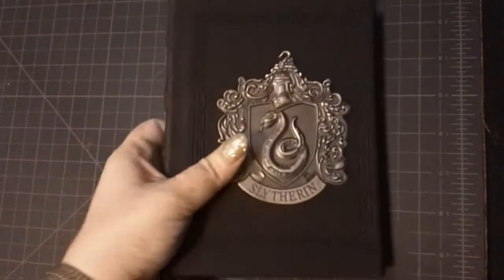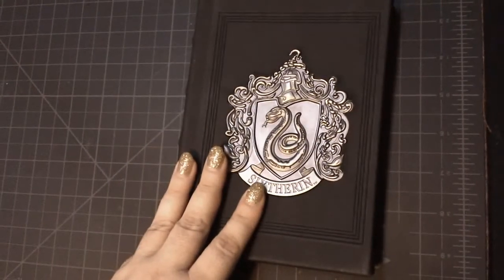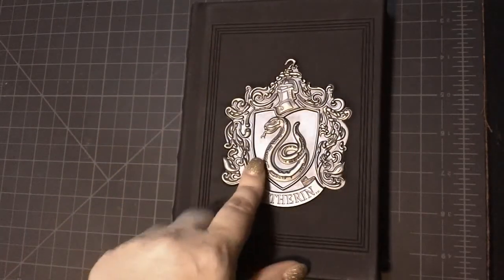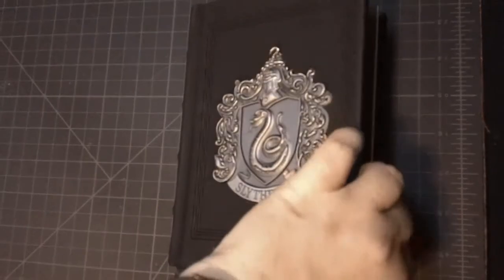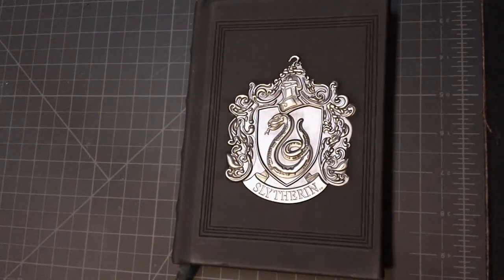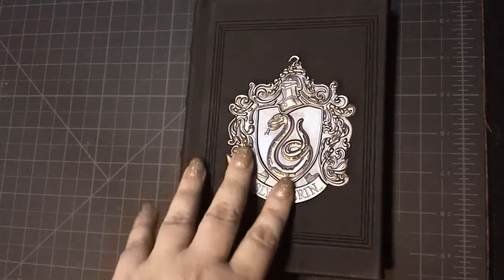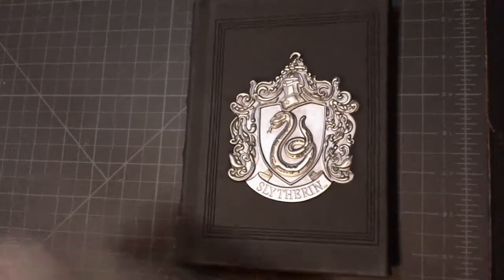This journal came from the Wizarding World of Harry Potter theme park, and it belongs to a woman named Bella. Again, she is another character that I have in our writing group. I've not really done much with her either. What I'm thinking of doing, if I make Sims of the characters, is putting pictures of them in here as well, just to supplement the writing a little bit. So that is Bella.